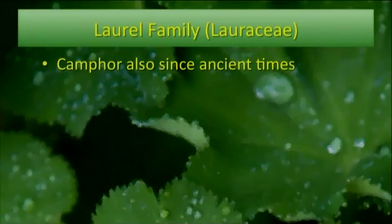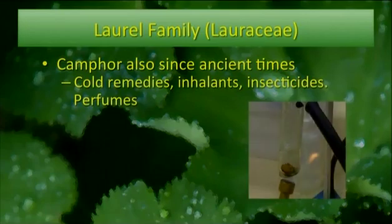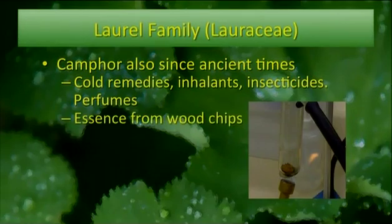Now camphor is another member of this family, and has also been used since ancient times. Camphor is native to the cooler areas of Asia, China, Japan, and Taiwan. It's been used as a cold remedy, in inhalants, in insecticides, and also in perfumes. So here you can see they're trying to distill this camphor, because the essence of camphor comes from wood chips. Another thing about camphor is that camphor trees are smog resistant, so some American cities have been using them for street trees.